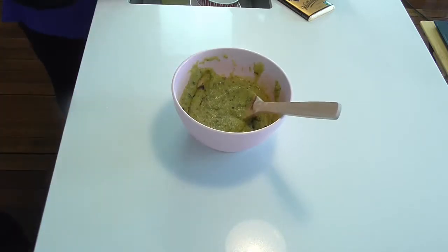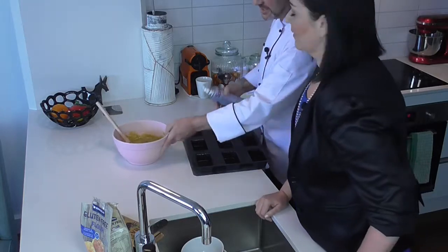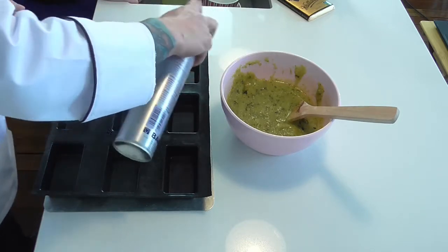And all I'm going to do now is, I should have left that on the bench, just get some quick release spray. Oh. Now, they won't stick to the silicone. Yes. But just to be on the safe side and make life a lot easier, so I can turn it upside down and they basically fall out, I'm just going to put some release spray on there.